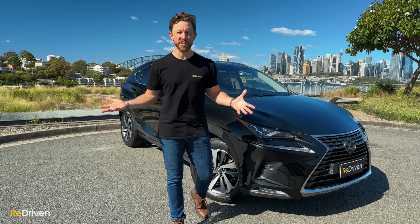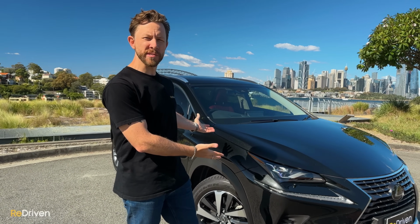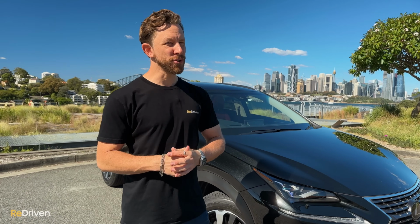Now, after all of that positivity, time to come crashing back down to earth. What goes wrong with the Lexus NX? You're probably thinking, well, nothing, because it's a Lexus. Unfortunately, that's not the case.